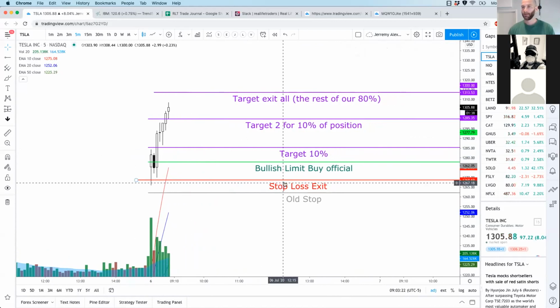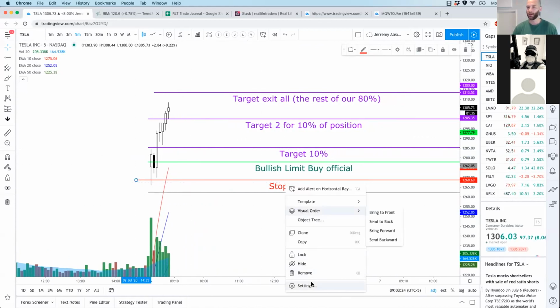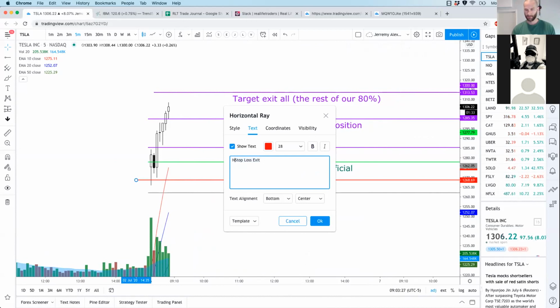Okay. And now we'll increase the stop loss on Tesla. New stop loss for our 80%. And then we'll lower the stop on NIO.